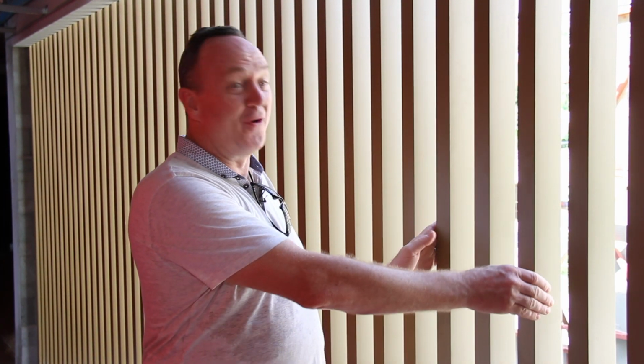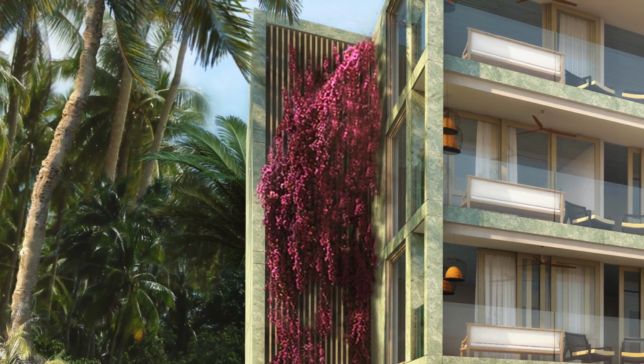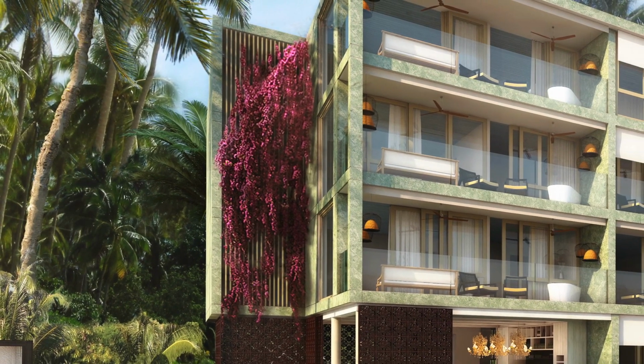We're now starting to come in these final stages. This is our favorite end of the project. We've got the gold powder coated aluminium strips looking very nice. We're gonna have planter boxes on the third floor with some beautiful bougainvilleas hanging down. They should be in place by the end of the year.